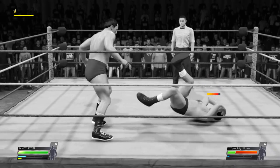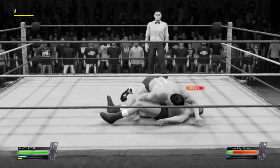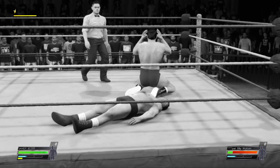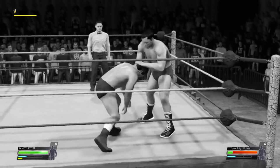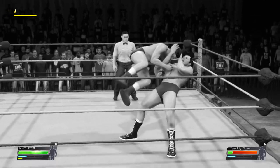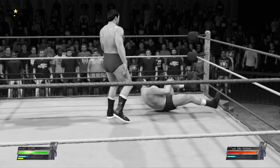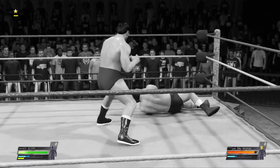Stomping the leg. Really just laying it in. Ooh! And will this be it? An easy kick out there. I didn't think this match was close to over. Dropped with a suplex. He's taking some good hits. Elbow drop. Turning the momentum to his favor.